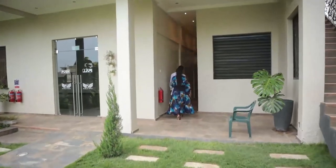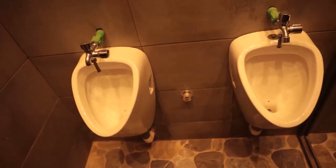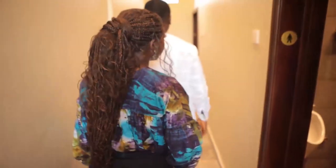So you are going to the washroom now? Yes. These are our gents. We have two urinals and then two toilet seats plus a basin. These are all inclusive packages if you're picking either the indoor or the outdoor space.